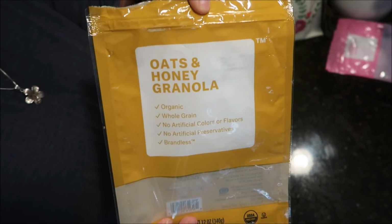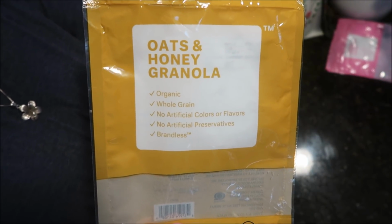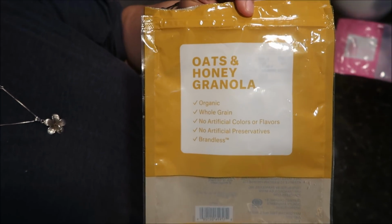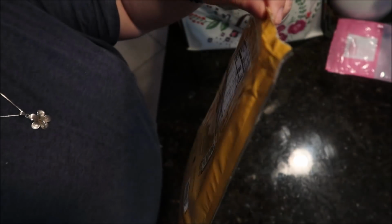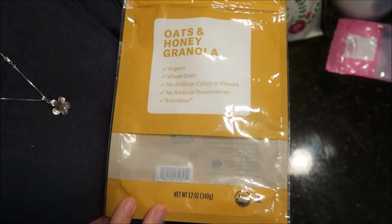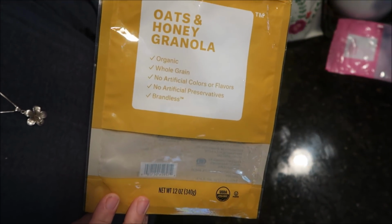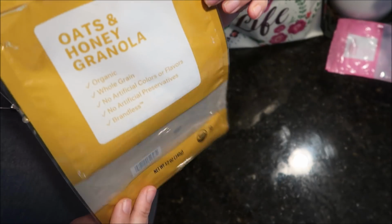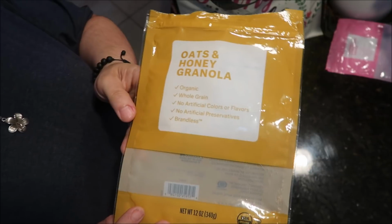And same with this, you guys. This is also from Brandless. This is their oats and honey granola. I was really excited to try this again. It's organic, it's whole grain, and it's actually really not bad for you when you look at the ingredients on the back, because usually granola itself is high in fat and sugar, but this doesn't have a whole lot in it. It's been really great for my parfaits in the morning.